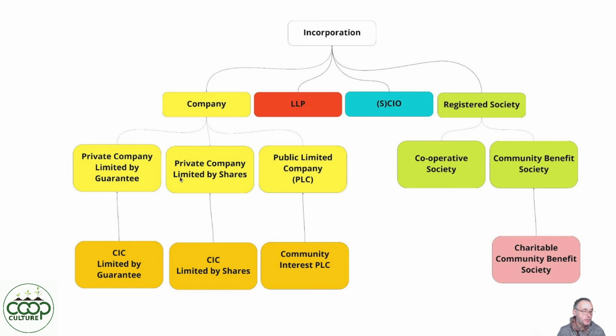They thought there would be loads of CICs limited by shares, because the CIC restricts the distribution of profit and restricts the use of assets. So the thinking was that it would be a way of encouraging investment into companies doing nice things, because these restrictions on the use of their assets and profits would incentivize people to invest. So the idea was there would be quite a few of these, and not so many of the others. But in practice, nearly all of the CICs that are set up are CICs limited by guarantee. So they basically don't do a huge amount more than the company limited by guarantee could do underneath, but have these additional features. And again, we'll look at those additional features and how you choose between all of these in later videos. This is just the whistle-stop tour.